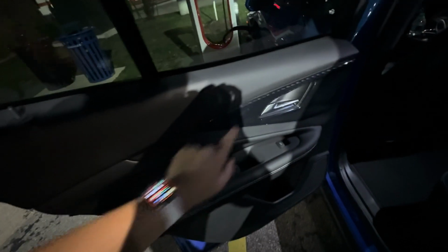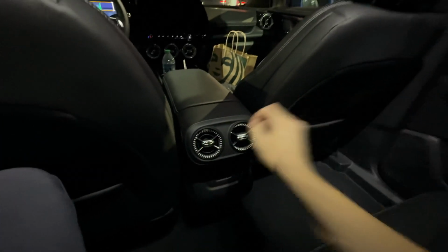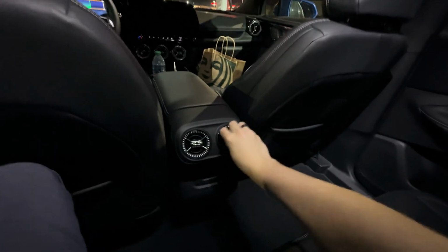Back seat, door cards, pretty nice. They have this nice little kind of plastic pattern, better than piano black, that's for sure. You've got kind of a spot for a water bottle there. Back seat has rear vents right here, adjustable. I couldn't find a way to control the rear vents specifically, which I thought was a little bit strange.